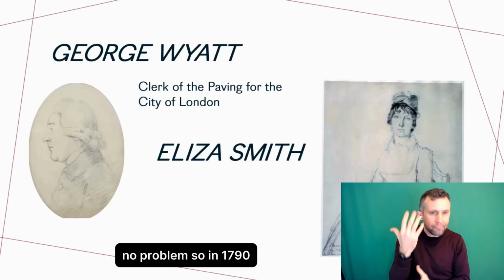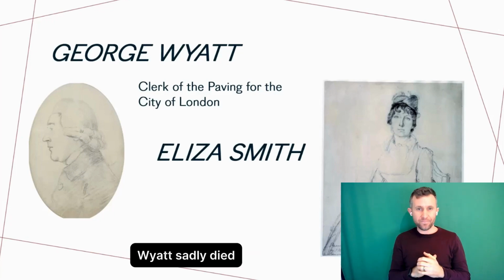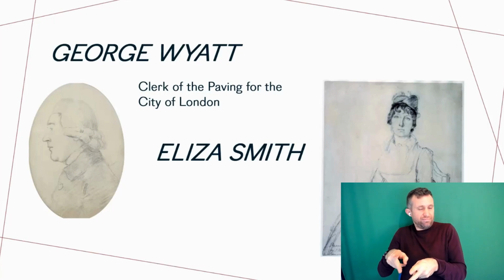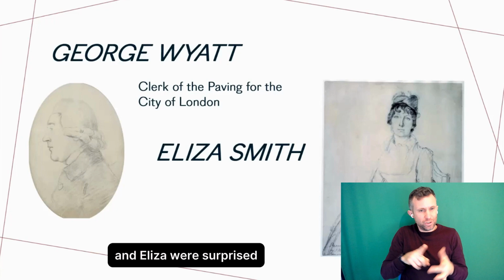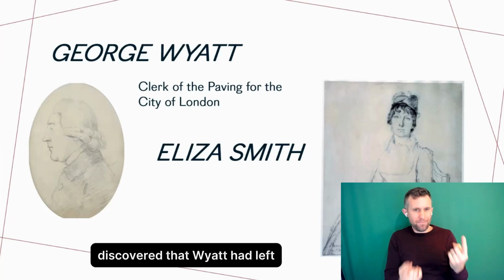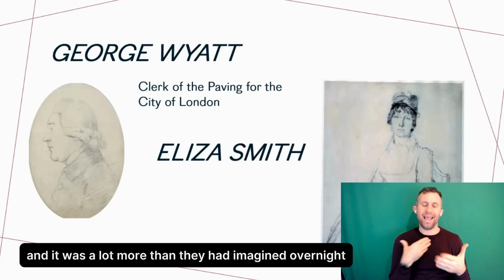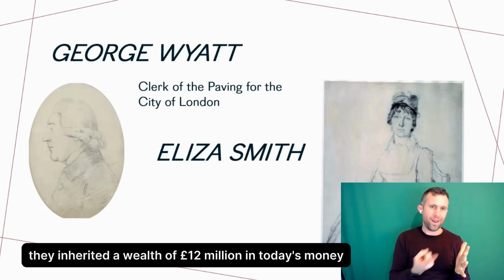So in 1790, Wyatt sadly died. The family was, of course, devastated. However, Soane and Eliza were surprised to discover that Wyatt had left everything in his will to them. And it was a lot more than they had imagined. Overnight, they inherited a wealth of £12 million in today's money.